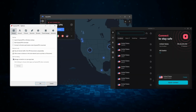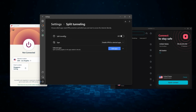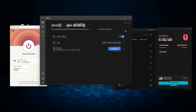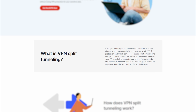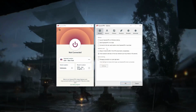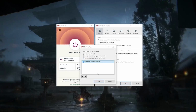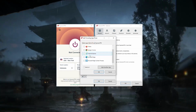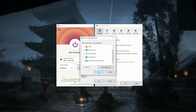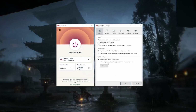VPN server, and split tunneling, which would allow you to choose which applications pass through the VPN tunnel and which ones don't. Though keep in mind that if you have a Mac or an iOS device, you won't be getting the split tunneling feature, unfortunately. Now, that's what they all have in common, and it's also pretty much everything Express has to offer in terms of features. But that's because ExpressVPN deliberately wants to make their service as easy to use and intuitive as possible to make sure anyone, no matter what their knowledge is, can use their application.